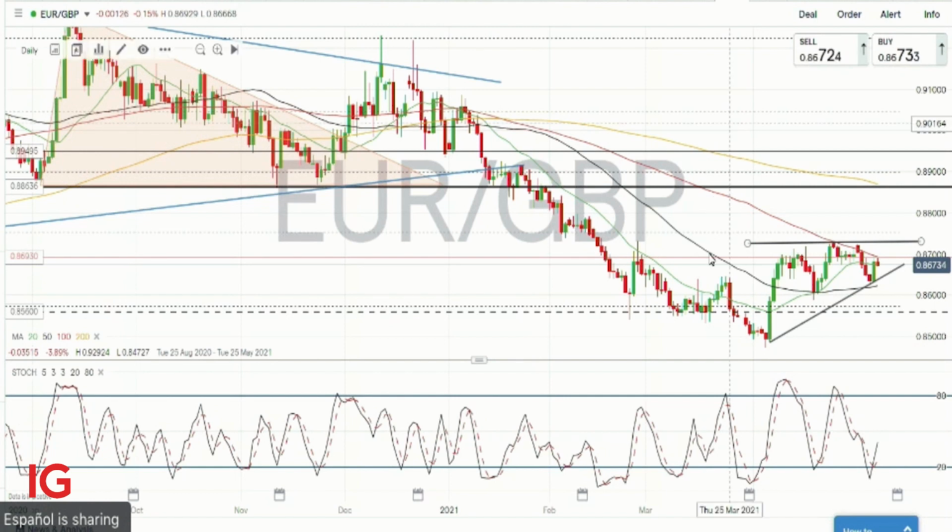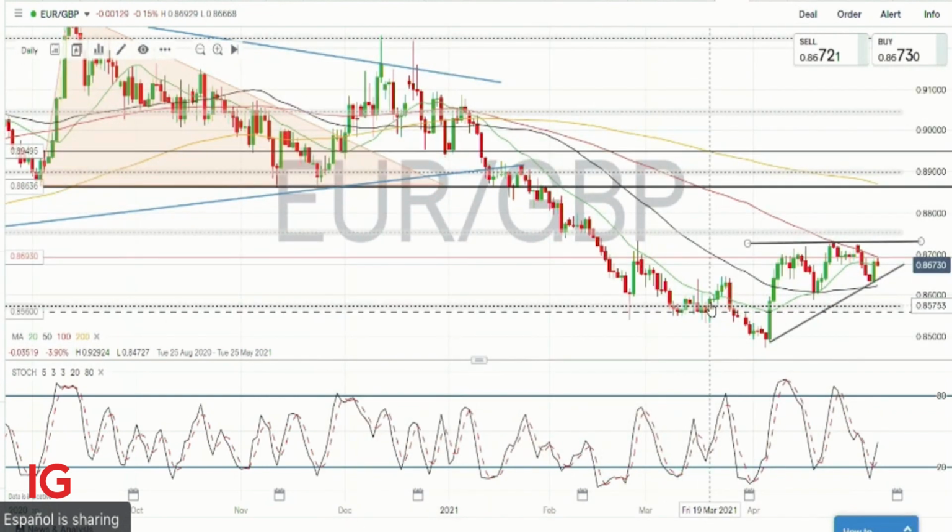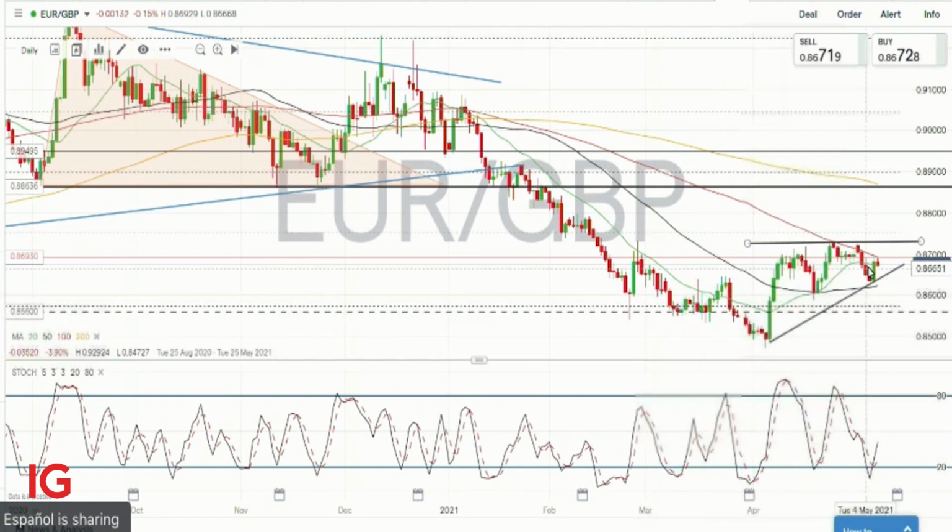So if we look at the euro sterling chart quickly, the pair is trading in an ascending triangle. You can see that marked here, especially from the low seen there at the beginning of April after a few months of a strict downward pattern. There's an interesting resistance here in the middle of the triangle, just below the 0.87 mark. There's also the 100-day simple moving average converging here as well, and that's been keeping bulls a bit at bay. So it's definitely interesting to see what's going to happen there.